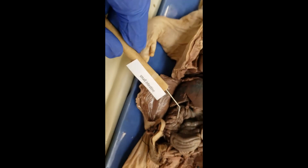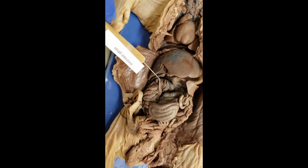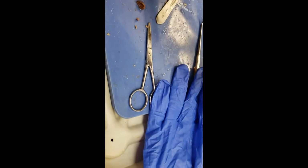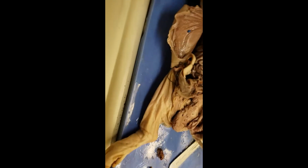From the stomach, it joins up with the small intestines. And if we're looking around, there's your small intestines right there. There's the whole thing. So the small intestines is quite lengthy. I don't have that expanded out. I guess I could have. My apologies. But yeah, that's your small intestine.